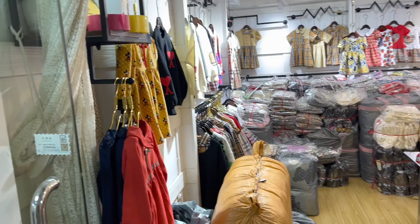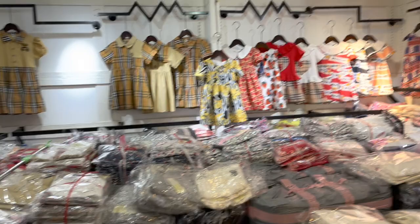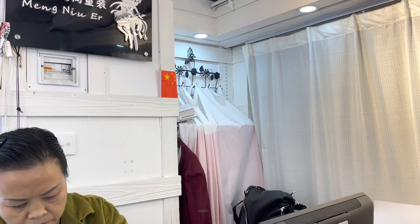So this is actually one of the shops that still has some summer clothes, some summer dresses. There's quite a number of designs. As you can see here, we've got some Burberry design as well and many other designs.